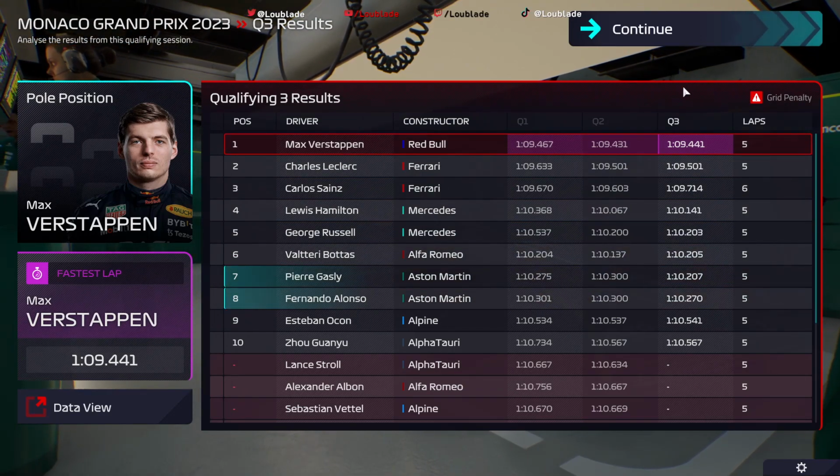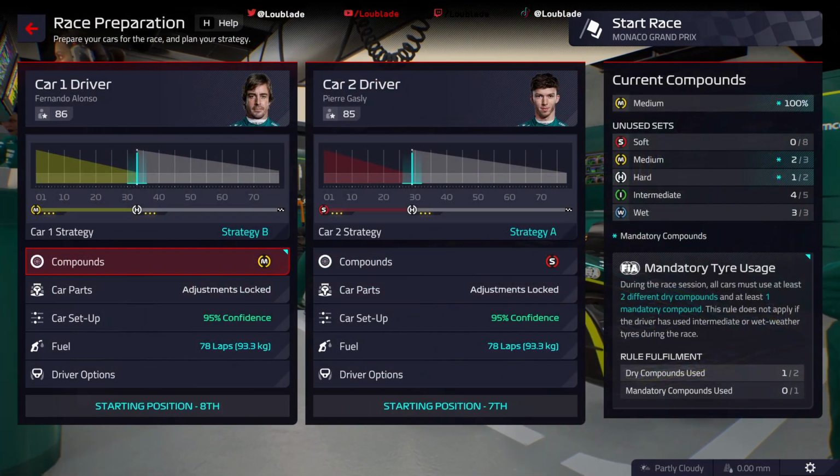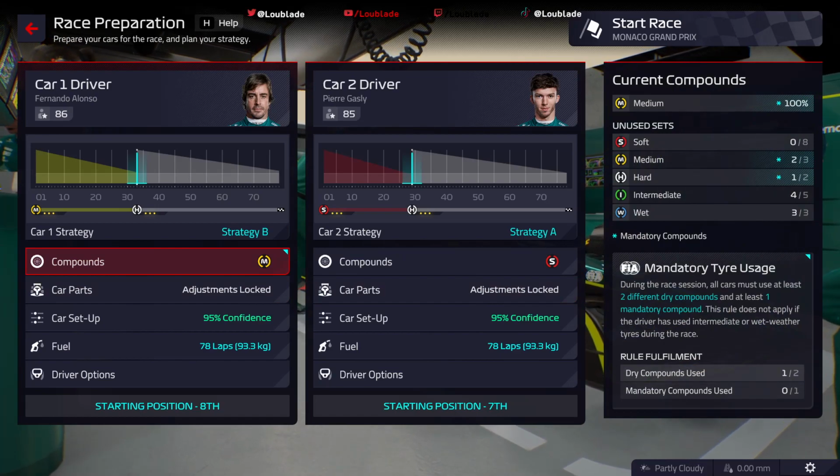Let's get to the strategy screen. Right guys, we are going to split the strategies here. As we discussed, Fernando Alonso doesn't have a fresh set of soft compound tyres.